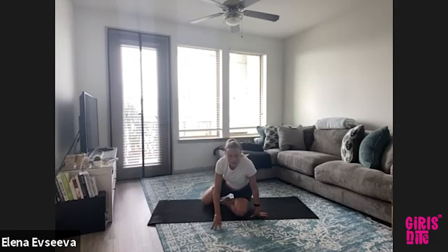So, to cool down, meet me on the floor. Crisscross your legs if it feels comfortable. If it doesn't feel comfortable, make sure you have a pillow or a yoga block to place under your glutes to elevate yourself a little bit more.